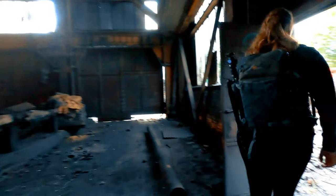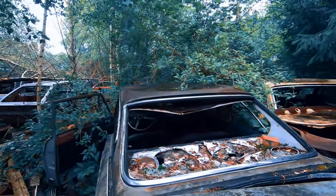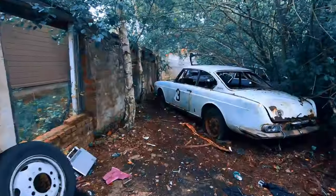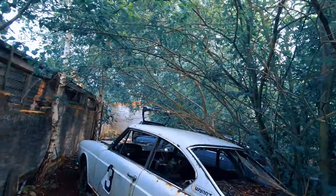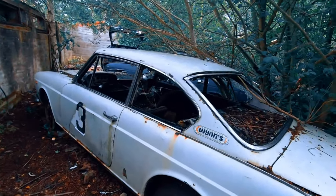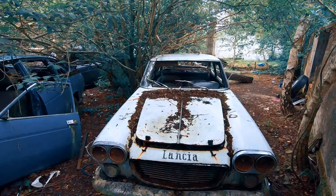We make sure there's nothing left to see here, and we move on to our next location, a car graveyard behind a burnt down house. The house caught on fire many years ago, and the owner left everything behind, including his most prized possession in his car collection, this Lancia Flavia Pininfarina design from the 70s.